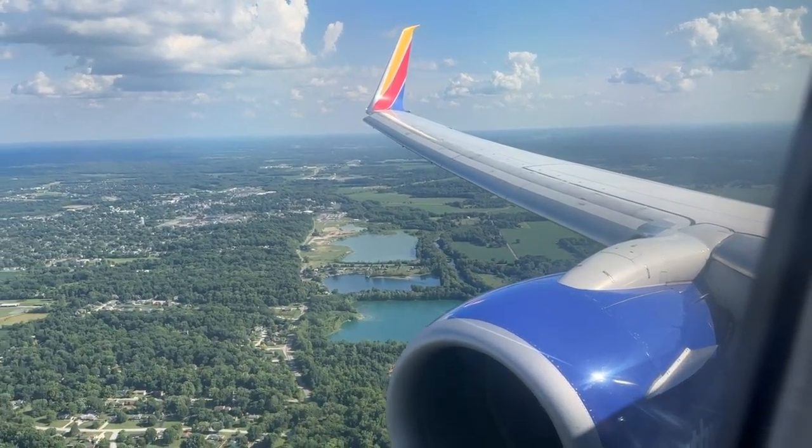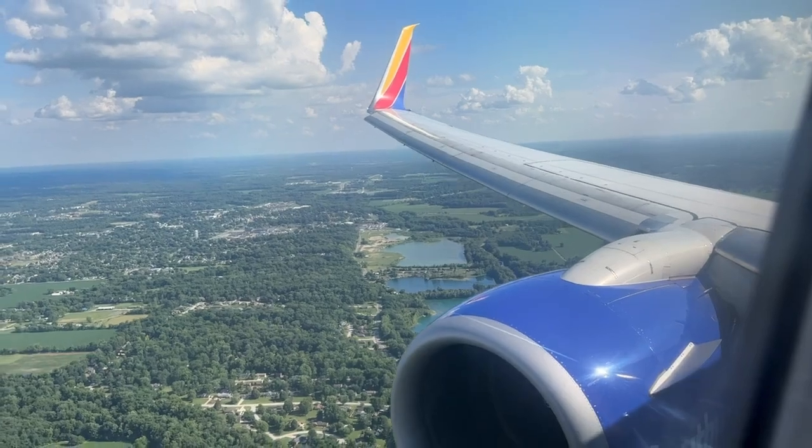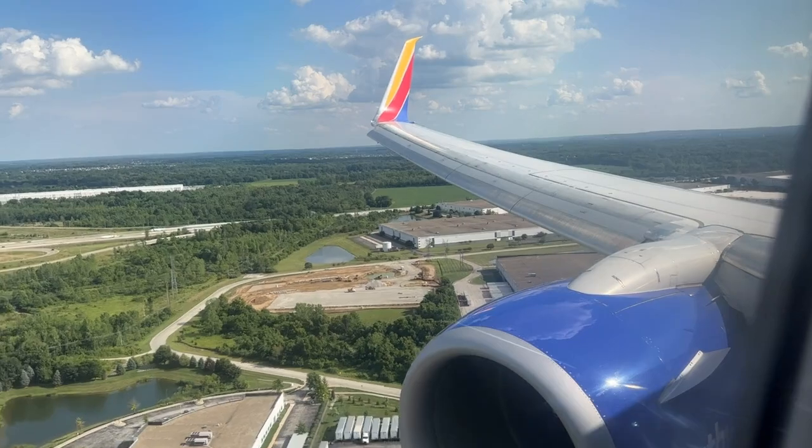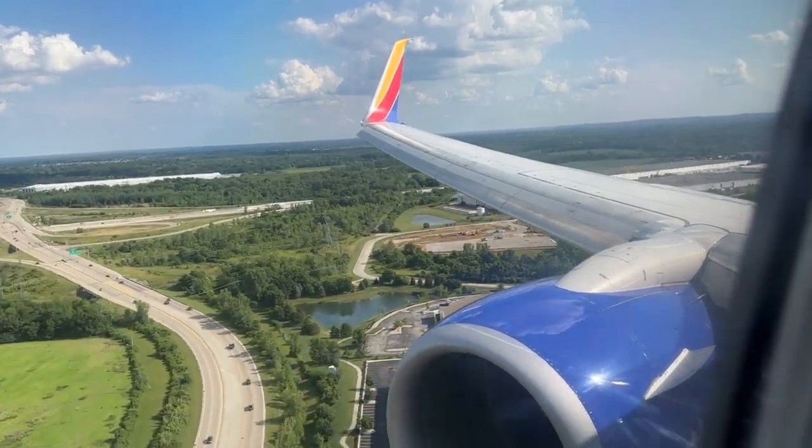So hope you've enjoyed the views on this cruise. It was certainly a pleasant one, but now it's time to descend into Indianapolis International Airport. We're going to be landing on runway 5 left today. It should be quite a nice landing, and I really hope all of you are looking forward to this.